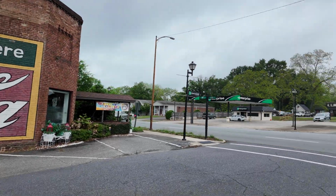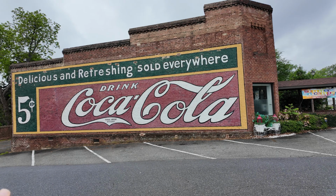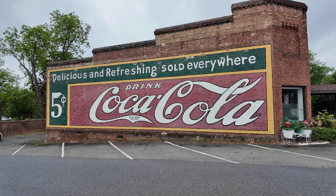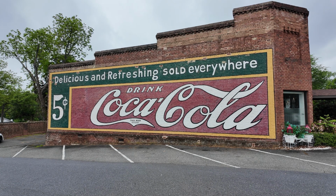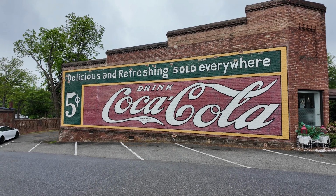I was just right here on Main Street headed toward the downtown area, and I looked off to my left. Thankfully nobody was directly behind me because I very quickly applied my brakes and wheeled it on in here just to show you this cool, delicious and refreshing, sold everywhere, drink Coca-Cola sign. Look at that, only 5 cents. Yeah, man, I'll take that.